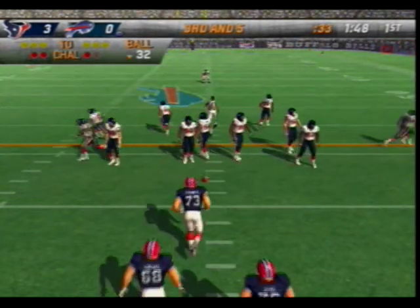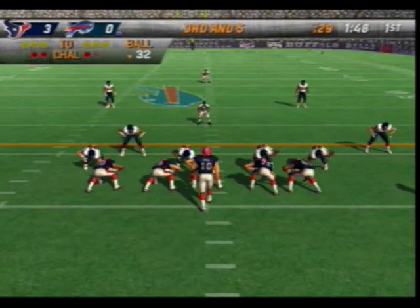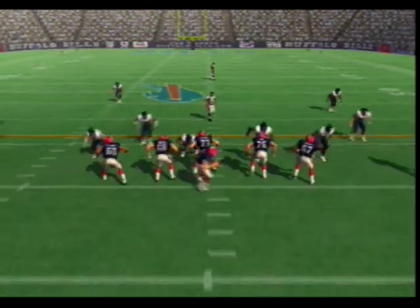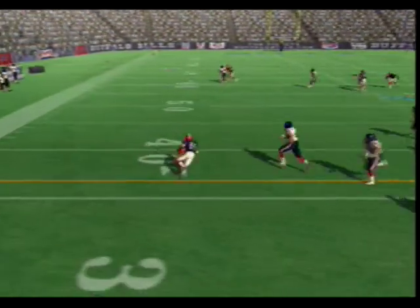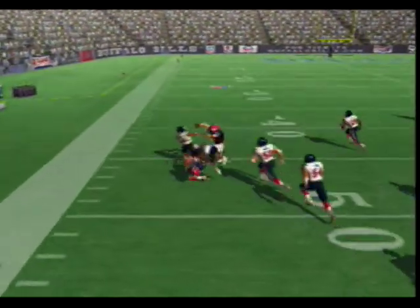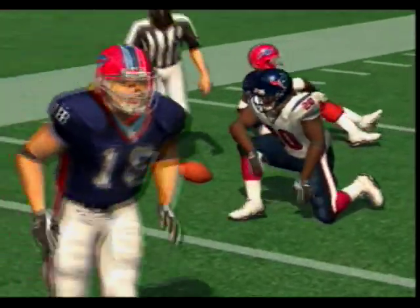Third and five. Ball on the 32-yard line. Nickelback in this time. With the throw, he hits his receiver. McFadden is there for the tackle at the 47.